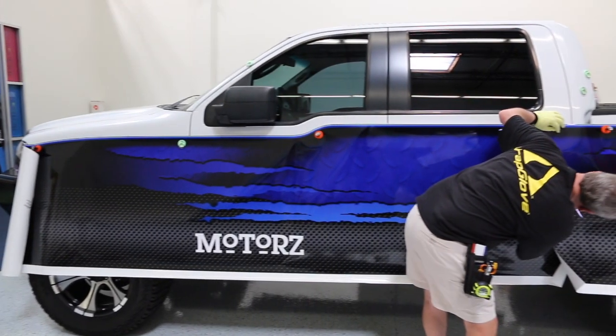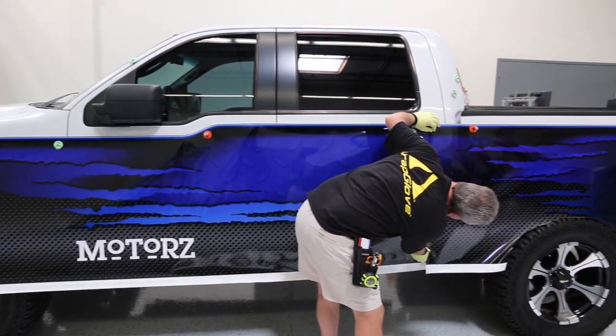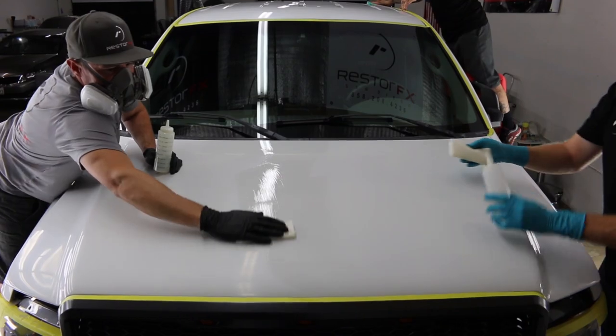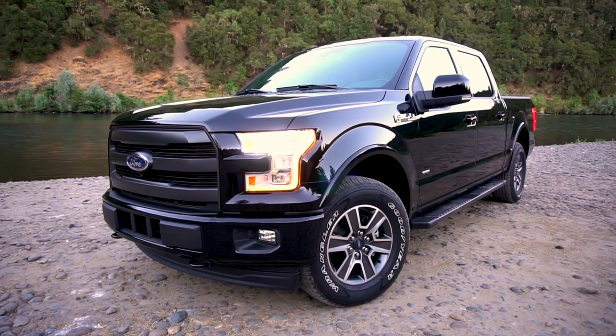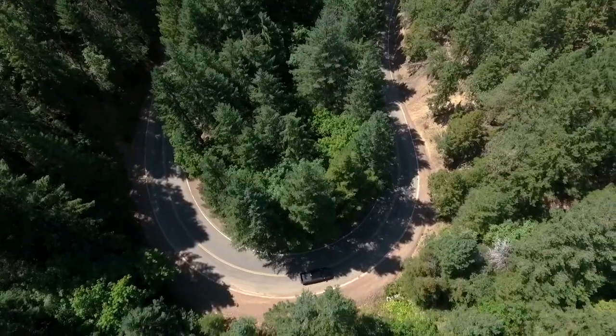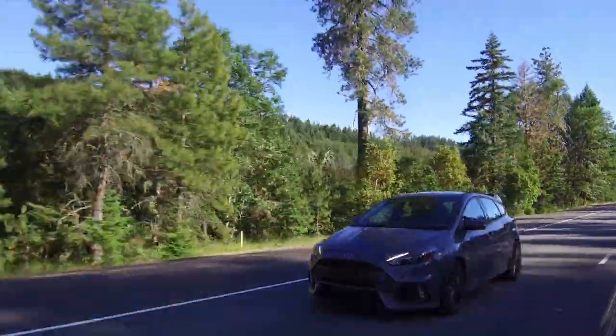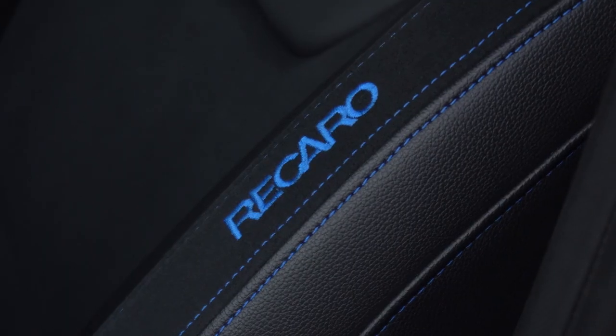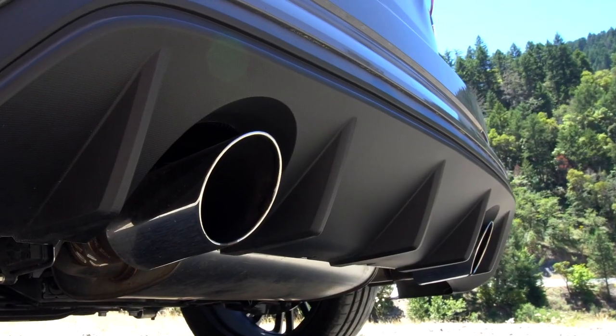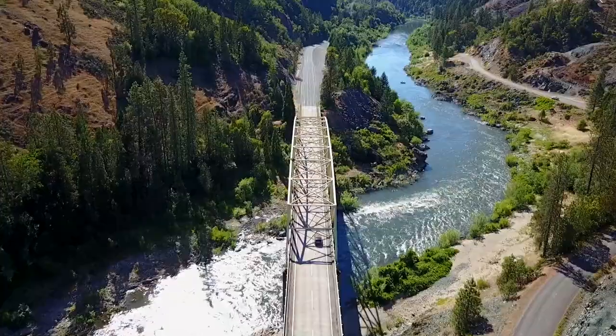Today on Motorz, Chris's F-150 gets a new wrap, paint restoration, ceramic coating, and more. Then Alan test drives the latest 2017 Ford F-150 and the wild new Ford Focus RS. So buckle up and hold on tight, because Motorz starts now.